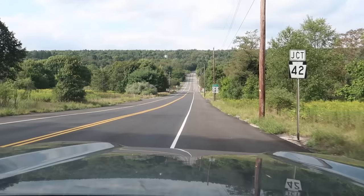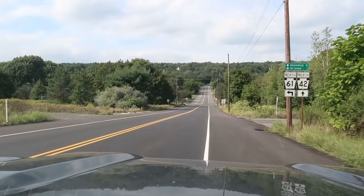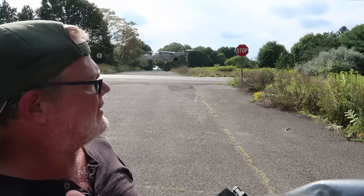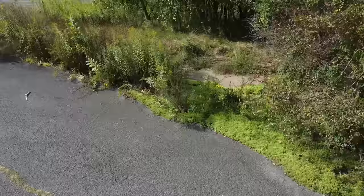But of course there are no houses on them. So I'm gonna pull in right here and get the drone up in the air. All right, everybody, I've got the drone ready to fly. You can see it right here. So I'm gonna lift off and we're gonna see the town from the air. So are you ready? Let's do it. Up we go.